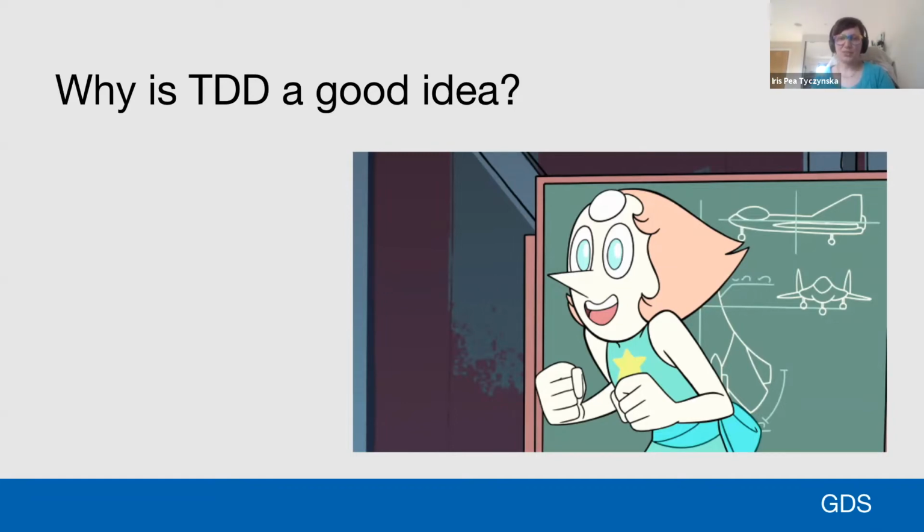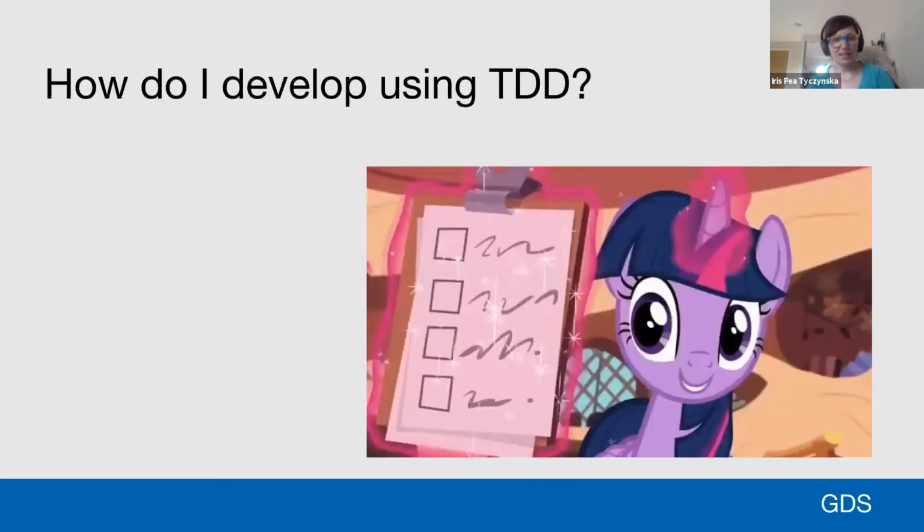Last but not least, it can be really satisfying. When you write your code first and then write the tests, test writing can feel a bit like a slog. When you do it the other way around, you get this burst of satisfaction each time you make the test pass. And how do I develop using TDD? First, write down what your code should do. You could write it down as a list. So try to break it down into steps.